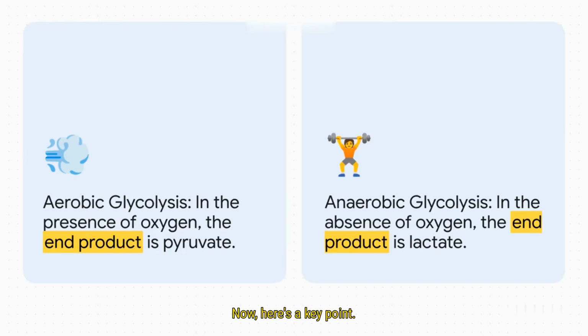Now, here's a key point. Glycolysis can run under two very different conditions. When there's oxygen around, we call that aerobic glycolysis. The final product is a molecule called pyruvate, which then heads off to the mitochondria for some serious energy extraction. But when there's no oxygen, anaerobic glycolysis, the pathway ends with lactate instead. This is so important when you're doing strenuous exercise and your muscles are screaming for oxygen, or again, in tissues like red blood cells that can't use oxygen at all.